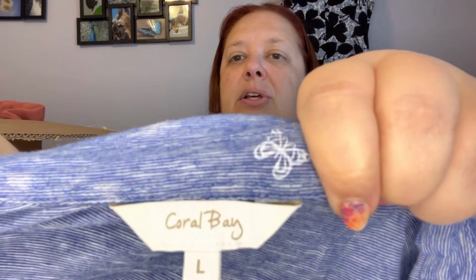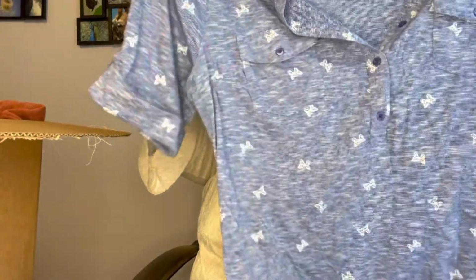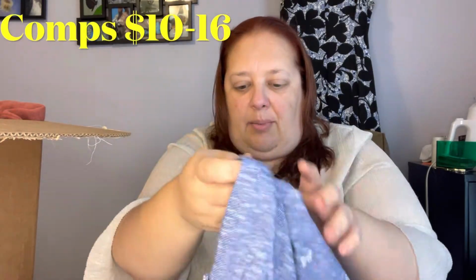Next is Coral Bay, size large. Not something I would normally pick up, but it's kind of cute. It's a little summery polo type shirt, rolled up sleeve. But I do like that it has a butterfly all over print. So that's cute. I think that will definitely help sell it, the print.